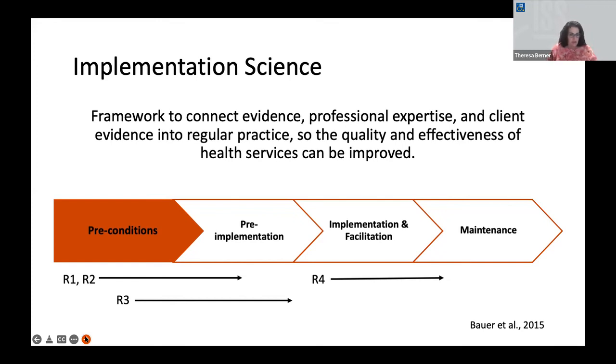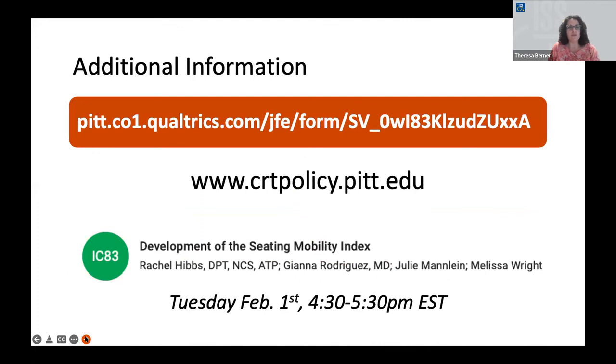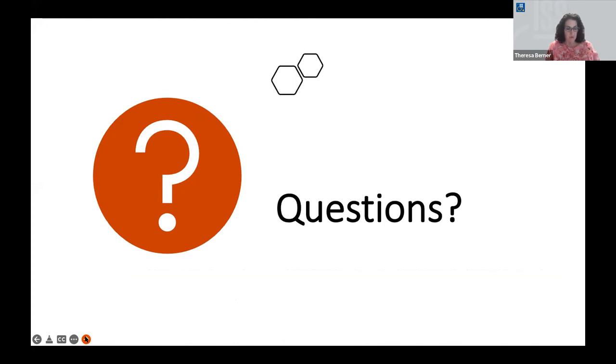And there is a CRT policy page. If you go to the next slide, you can get additional information about the grant and the great team who was involved. Madeline and I are just honored to be able to represent all the work that everyone did, but it's definitely a team of experts. Check out the website, and there's the survey link. The IC83 is what I referred to a little bit earlier about the Seating Mobility Index, with Rachel, Dr. Rodriguez, Julie, and Melissa. I'm excited to have that information disseminated. So that is what we had. The next slide is time for questions, and then we have references at the end.